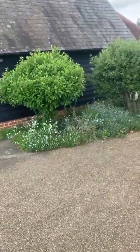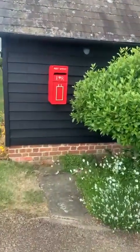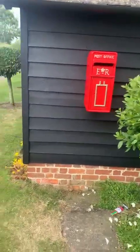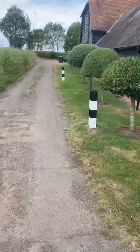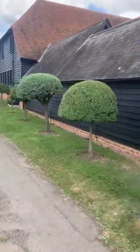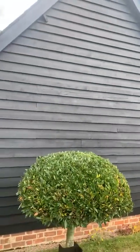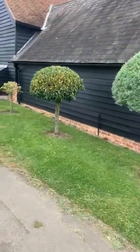We showed you the before video, so we've done that post box there with the gold and all the red post box. Post's done. We didn't show you the befores on this side of the barn because it was a TikTok video as well and you only get a minute, but this is the finished article.